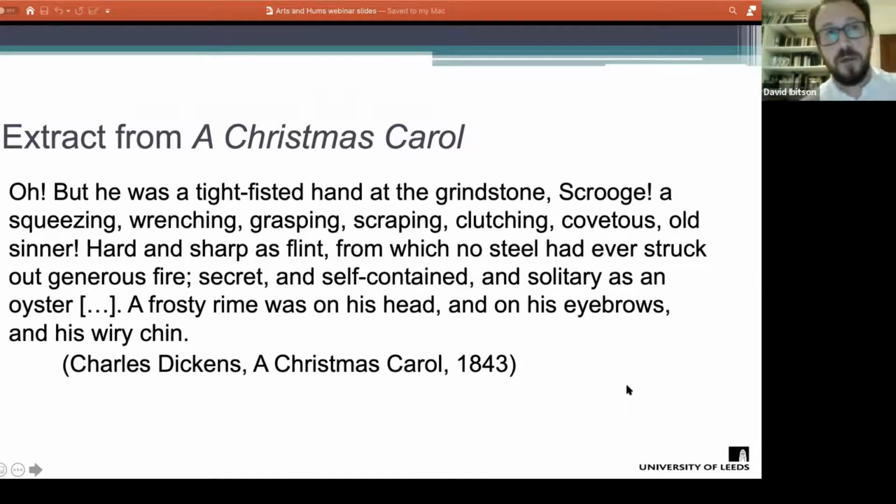So one of the things we look at in the first semester, for example, are bits of writing, bits of text. We do look at a section of A Christmas Carol by Charles Dickens. So for example, this description of Ebenezer Scrooge, which I really like.